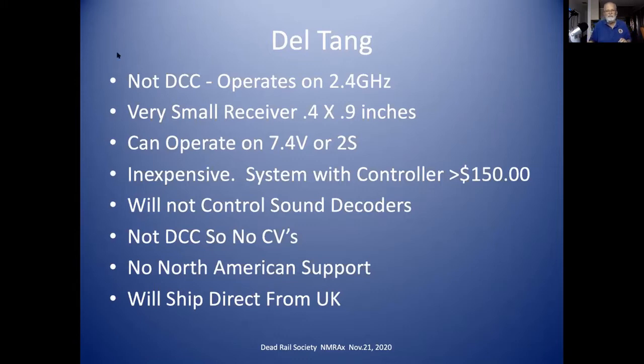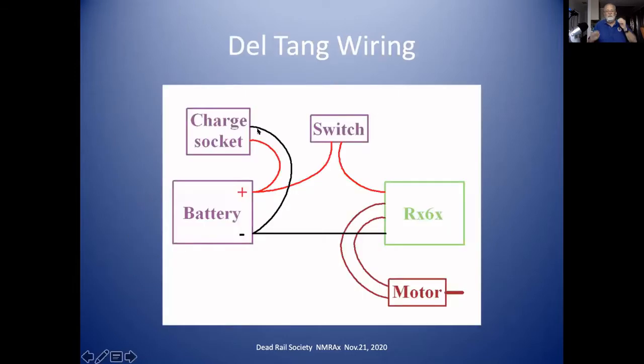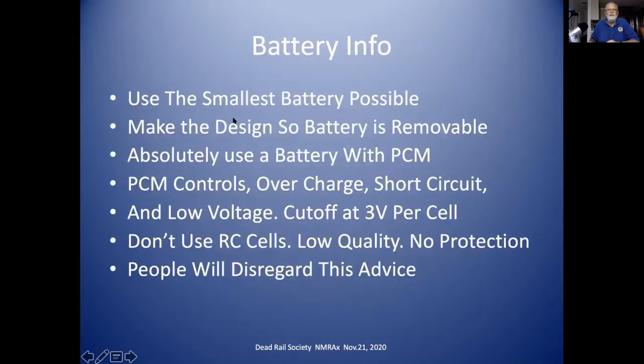At the present time, I have found there is really no North American support. They will ship directly from the UK, but as I said before, some of their receivers that are used in model trains, they also do a lot with model airplanes. The components have become obsolete, and they either have to redo them or drop the line. So once again, pretty easy. Charge socket, battery, switch. Here's the receiver, motor. Simple as all get out.